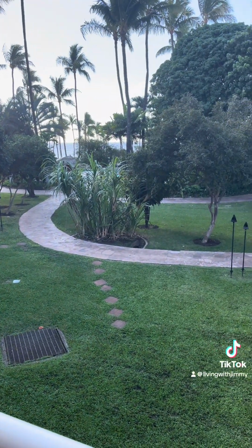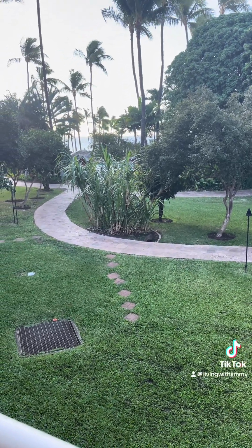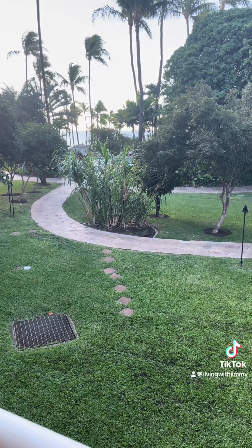So I would highly suggest checking this property out. I will definitely be back and hope to see you on the next one, and let me know in the comments if you would ever stay here.